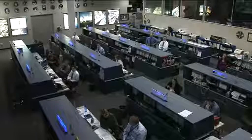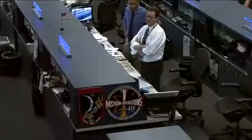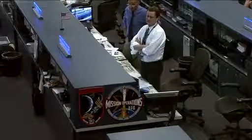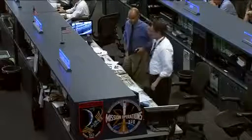Astronaut Rick Sturckow is here in the International Space Station Flight Control Room, serving as the CAPCOM, or spacecraft communicator, speaking with the crew members on board the station, right now coordinating an activity with astronaut Mike Fossum.